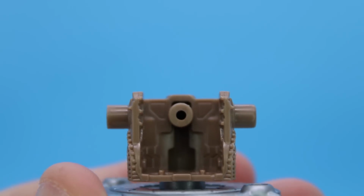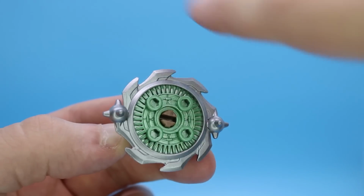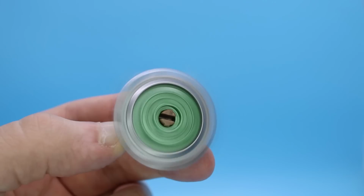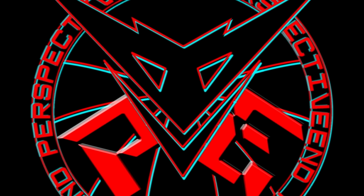Plus, unlike the Kingdom's tragic accessories, these actually spin. They aren't spring-loaded or anything, they just work by flicking, but I can't be mad at that when it looks this good. And it's all painted well. Not only do these accessories not suck, they're good. Better than 90% of the figures that I cover for this show.